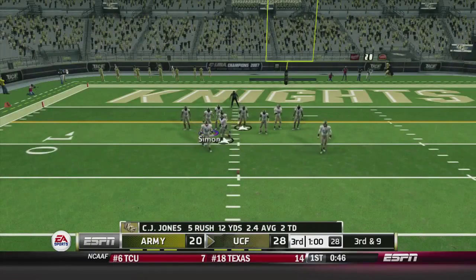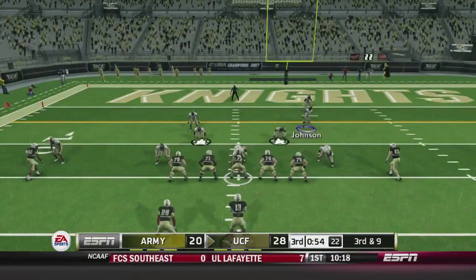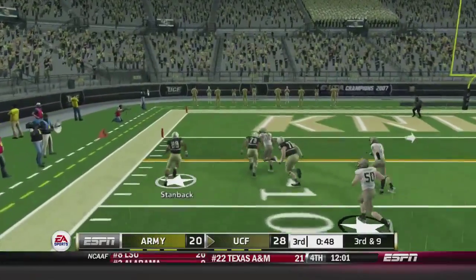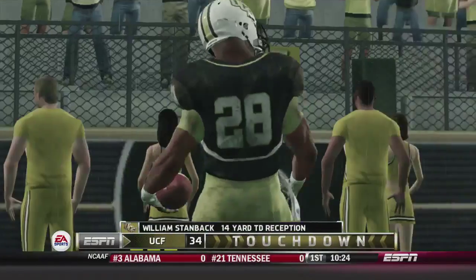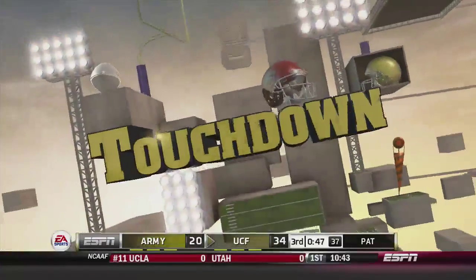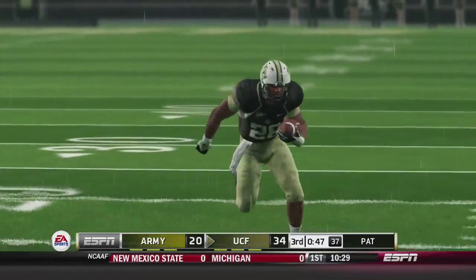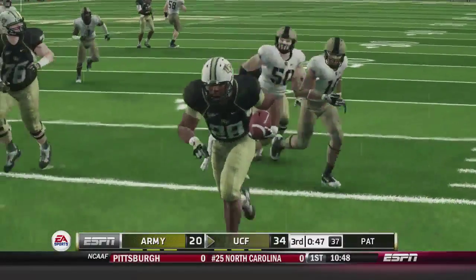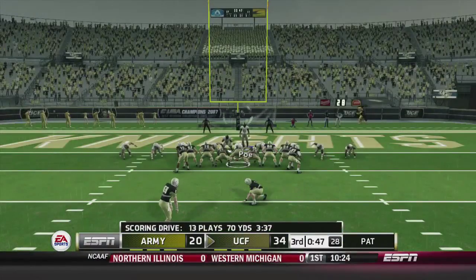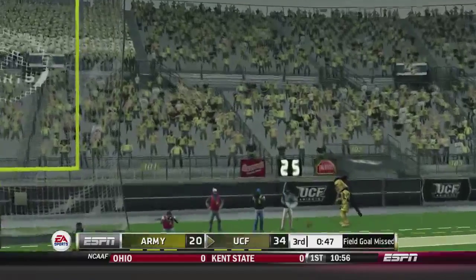Well, they'll line it up again on 3rd down. 2 for 2 so far on this drive. Throws it to the halfback on the screen. Touchdown, Knights. And for Holman, he gets his 3rd touchdown pass of the game. He's been letting it fly today, and his receivers are making plays. That is a great touchdown. And he misses the extra point.